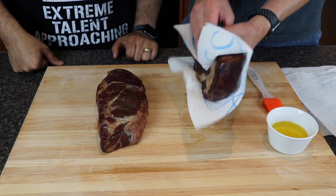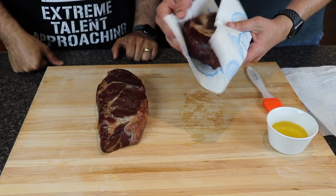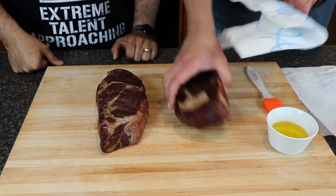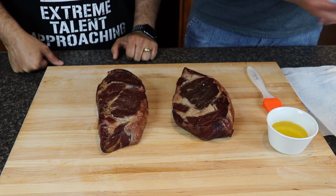The water that's on the surface of the steak boils at 212 degrees, and searing doesn't occur until the meat hits 300 degrees. And it takes a lot of energy to boil water, so just this little bit of moisture that we're getting off actually makes a difference.